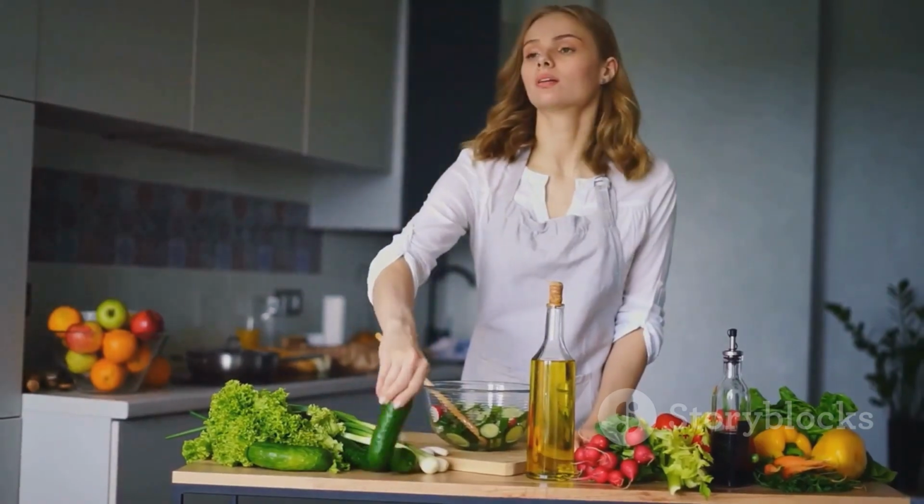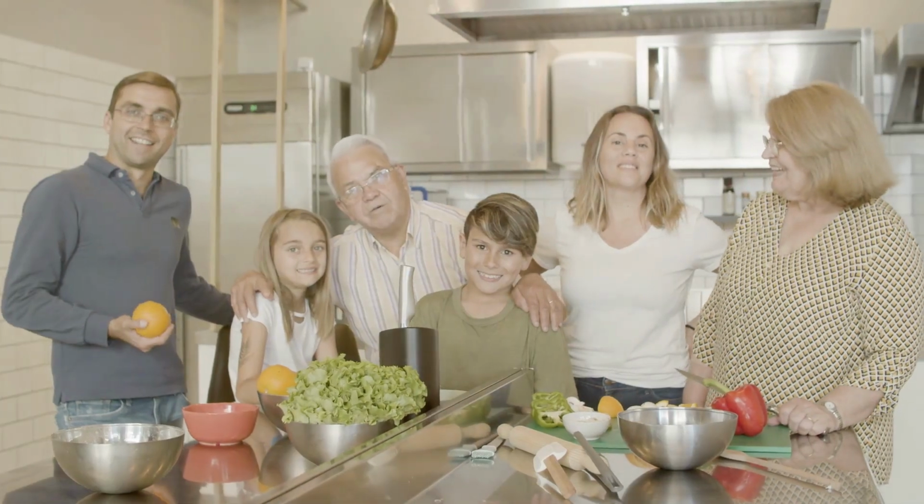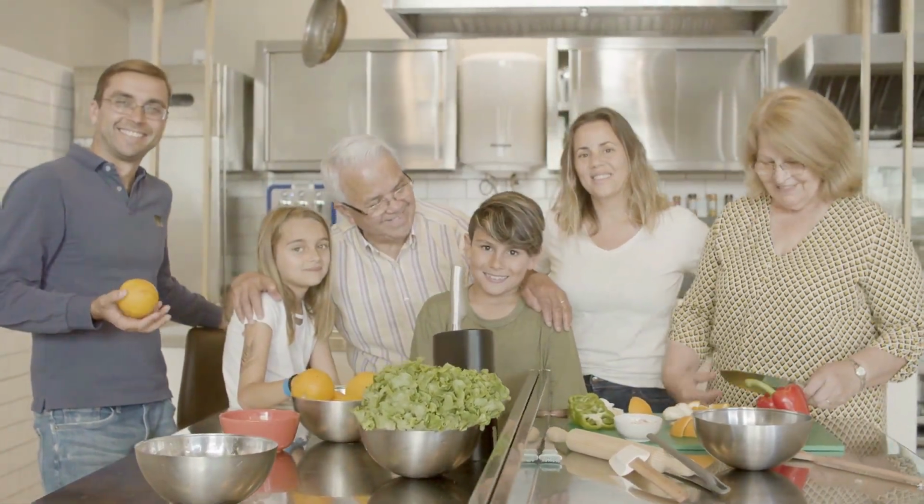Remember, small changes can make a big difference in your health. Try incorporating garlic and olive oil into your meals and experience the benefits for yourself.